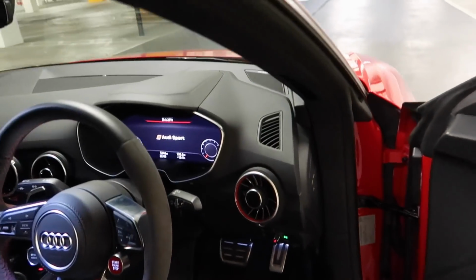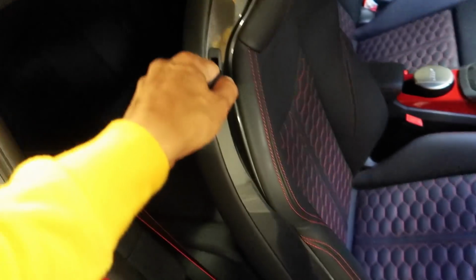It's got a seriously nice interior. What's also very nice is this red stitching going on here. You're thinking, can you get passengers in the back? Well, not really. It's not really a vibe, to be honest with you. I don't think it's designed for it. You can't really fit people in the back of that, unfortunately. The legroom is pretty non-existent.